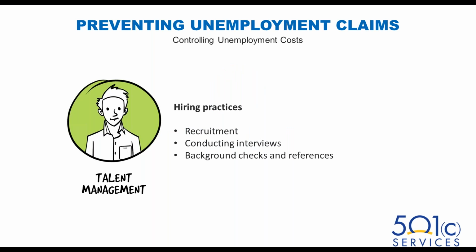How do you control your unemployment costs? Well, it starts out with those hiring practices, which is very important. You want to get the right applicant, right, who's going to stay with you and be happy and do the job, of course. So it starts out with good recruitment. Not always easy, is it? You need to find those people and those bodies and meet your ratios. It's important not to rush the hire.